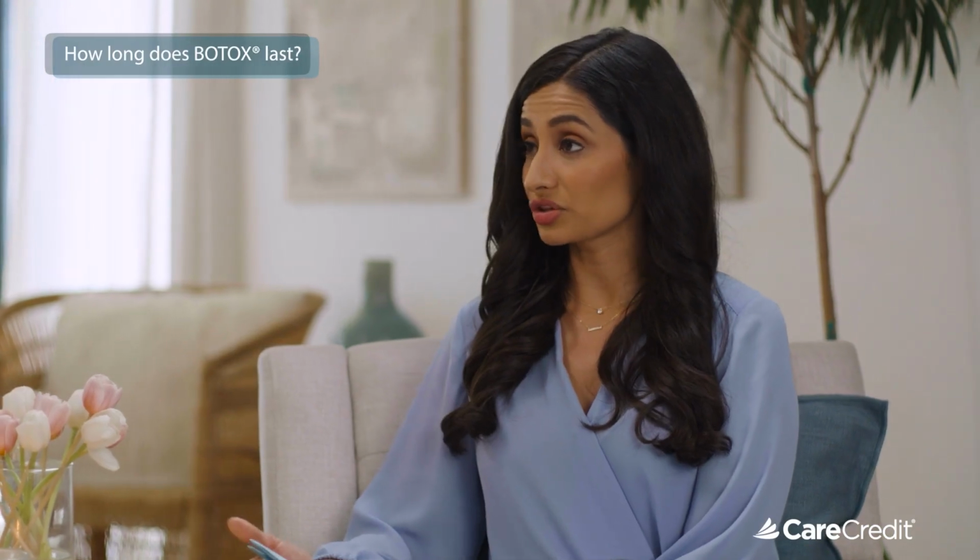And how long does Botox usually last? When used in optimal dosage, then it can last anywhere between 3 to 4 months. Usually, there are people who are a little more sensitive, and it can go as long as 6 months. But even those people that are sensitive, sometimes with time, the body figures out how to get rid of it, and they normalize.